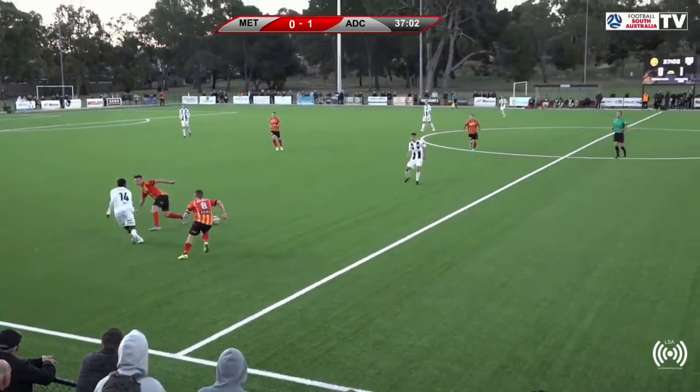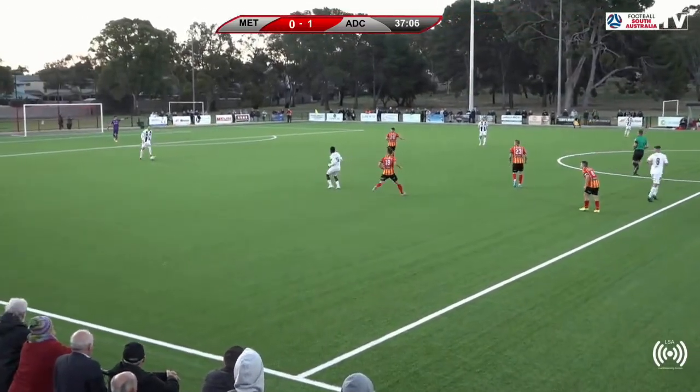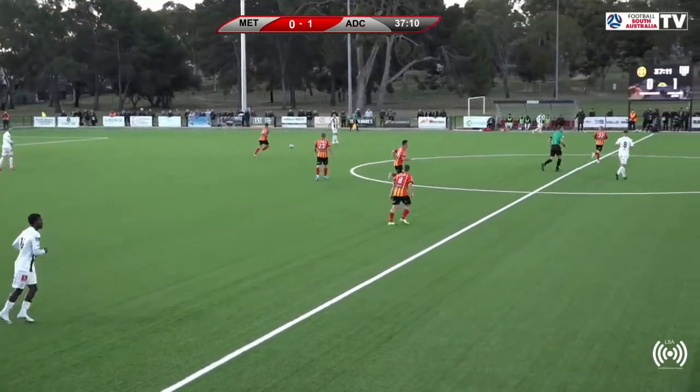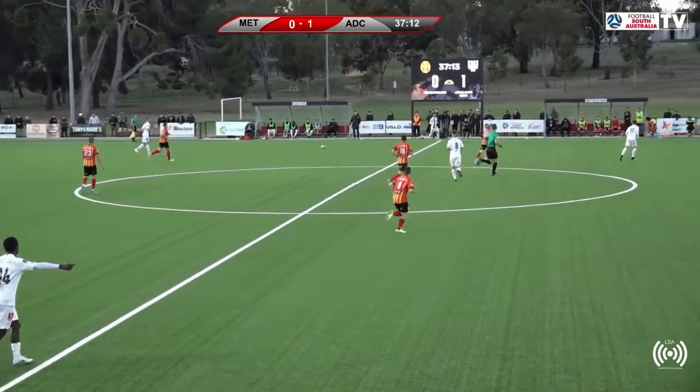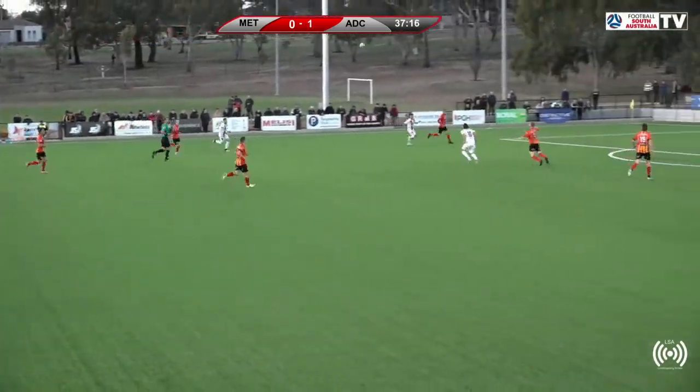So it goes to Edabona, Corbo, Marisic in the back lines. Adelaide City leading 1-0 here at DK Shuttle Reserve. Just over 37 minutes played. It's on the Green Play Australia time clock.